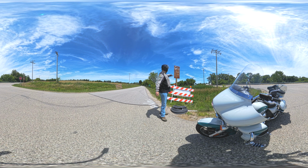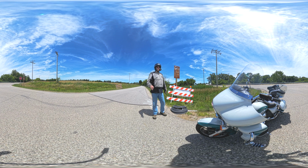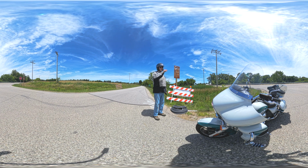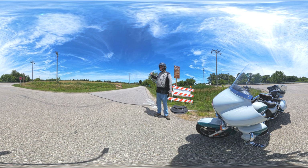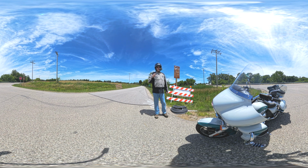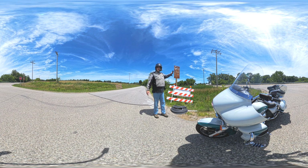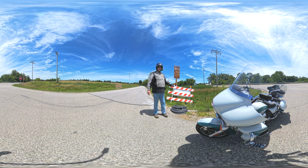But as you can see by the sign there, this road is 4 miles long. It is completely paved. It uses a portion of this Hillburn Road, and then we'll turn on to, I think it's called Bell School Road. And then we'll just basically loop around and reconnect to Highway 20 farther down the road.